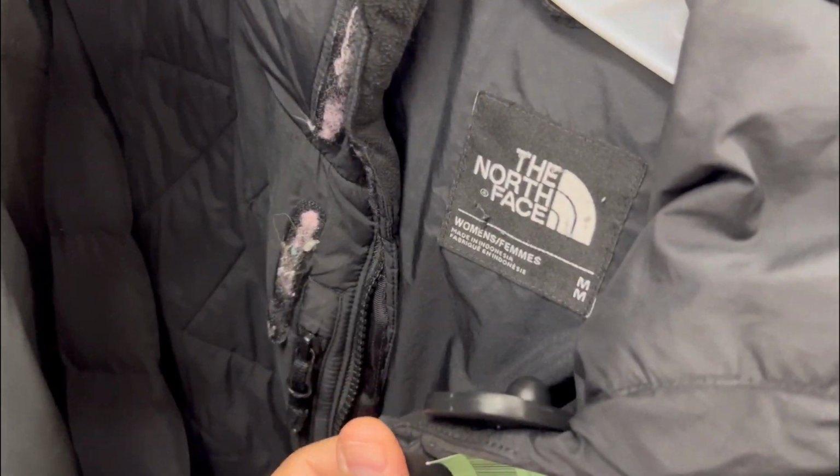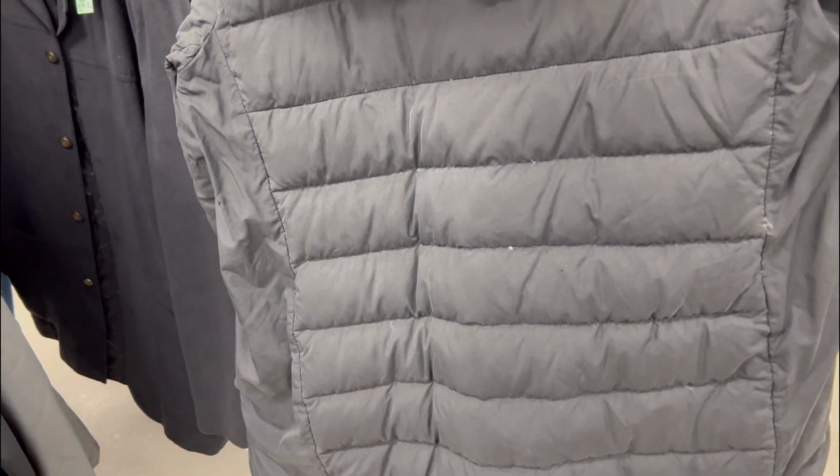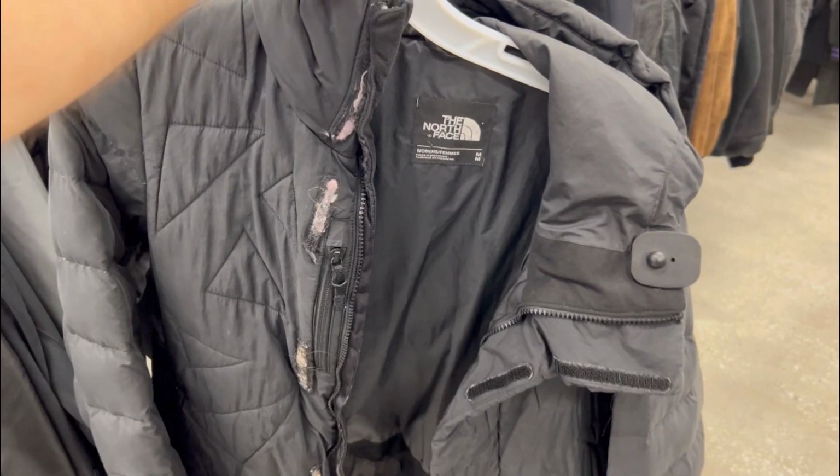Next up, another bread and butter brand right here, women's North Face. We did pay 25% off that tag. It did have a little bit of gunk in the Velcro, but that's completely fine. That's an easy fix, and this was a down jacket, so this was an awesome find.